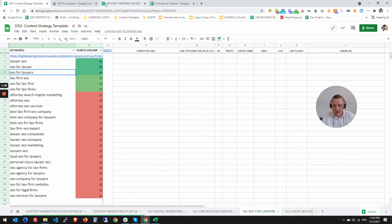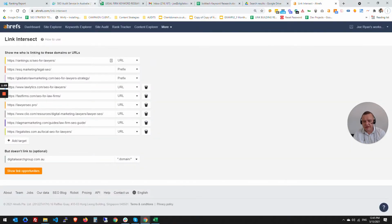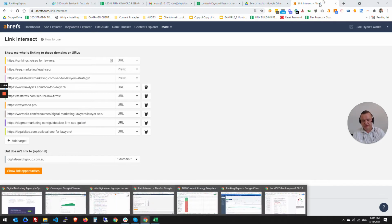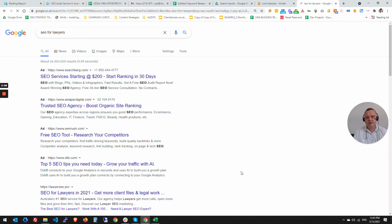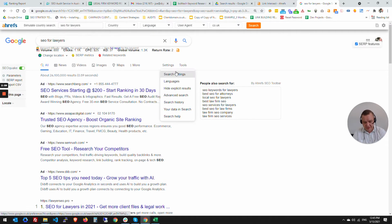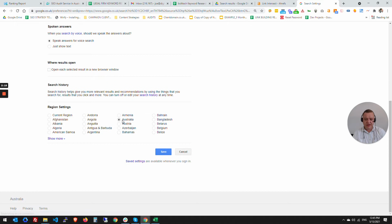And what I'm going to do is basically fill this out at the same time as doing the keyword research normally, because I want to know exactly how the competition are beating me and how I'm going to overcome that and jump over that mountain a bit quicker. So what I've done here is I've taken the best course of action by going to Google, typing in the keyword SEO for lawyers, and I've filtered my settings so I'm only showing 10 results per page, and you can see I'm set to Australia.